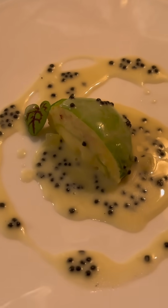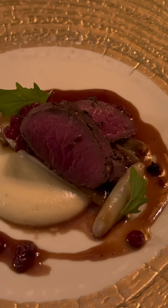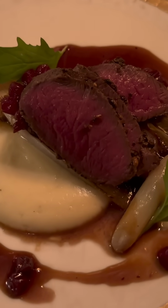The beurre blanc was so good, but the lobster was average and the cabbage got soggy. 6 out of 10. My main course was Szechuan crusted venison that was executed perfectly, but I wish they would have gone more creative than just a meat and a puree for the main dish.